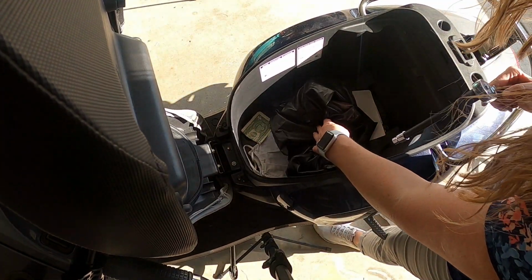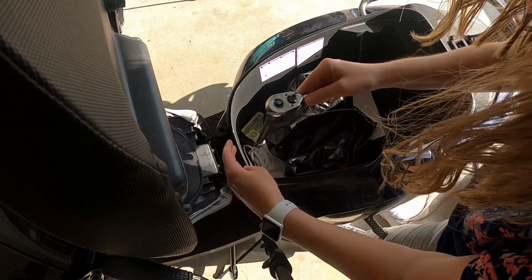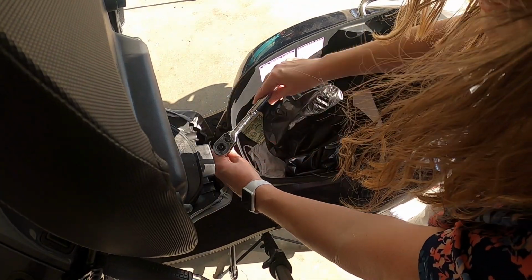This is actually mainly my husband's scooter. He's carrying a $1 bill in there because a dollar buys a lot of gas on this thing.